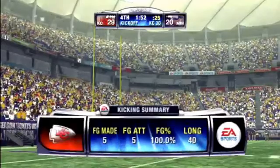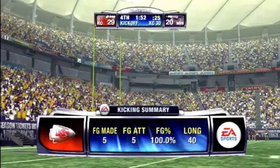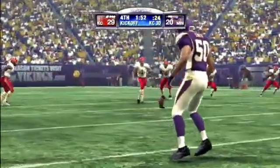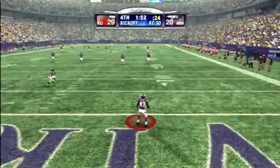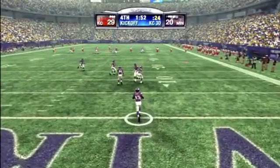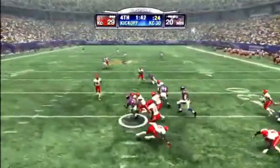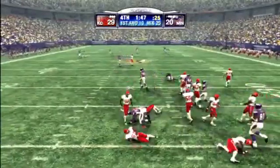They needed that field goal, and they got it. Clutch kick. Now up by 2 possessions. This late in the game, you have to feel really good about their chances. And here's the kick from his own goal line. He's tackled at the 25.